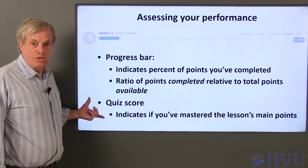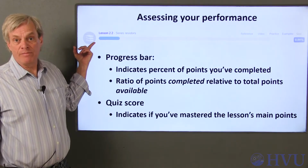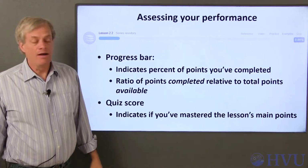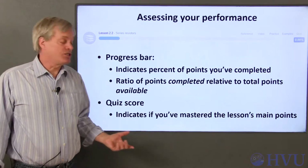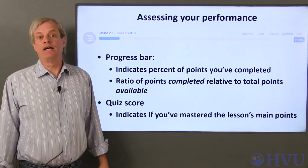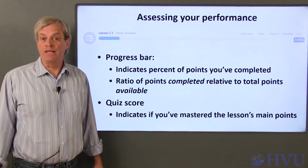If your quiz scores are high, you probably shouldn't worry if the progress bar indicates you haven't done very many problems. That just means that you've understood the main concepts without a bunch of effort, which is a good thing. A lot of progress, indicating that you've tried a lot of problems, in conjunction with low quiz scores, is probably something to worry about. If you're expending a lot of effort and still not doing well on the quizzes, you probably want to reassess your approach towards studying.